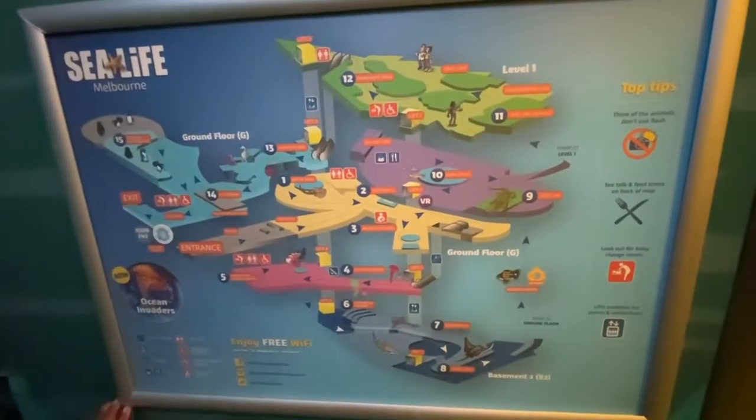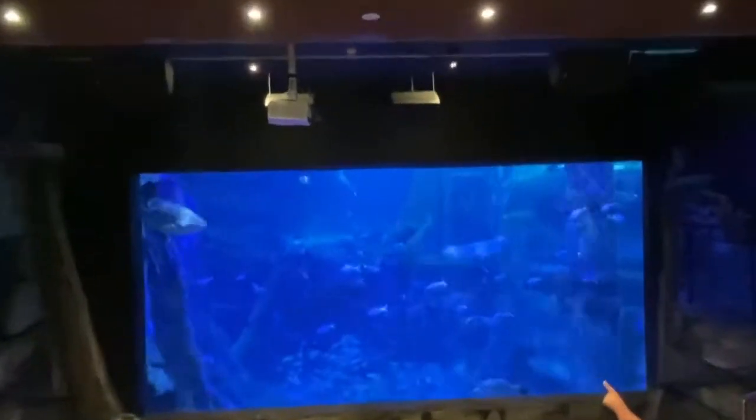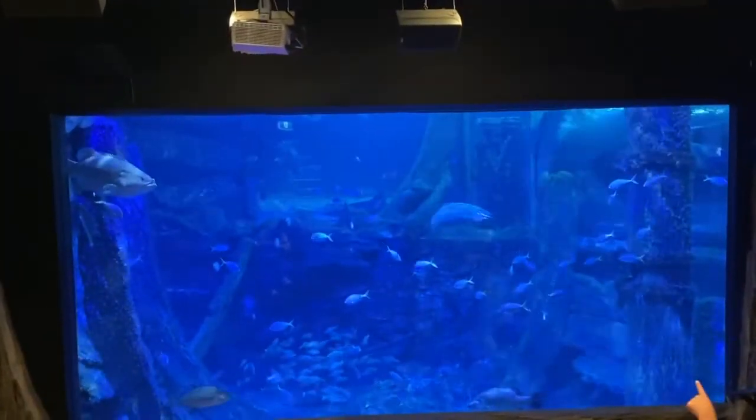So this is the Sea Life Melbourne map. So we're here in Mermaid Garden.